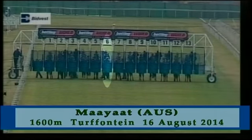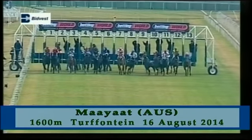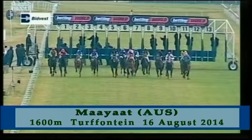Well, here we go. Let's go with the first of our 3 to follow. We go to Turffontein, 16th of August, that was Saturday, the last race at Turffontein. We've had this filly on our show as a 3 to follow after she won her maiden, but this filly looks really special. Let's pick her up at the start of her winning an open company. Her name's Moyart. There she is. She's an Australian horse for Sheikh Hamdan.